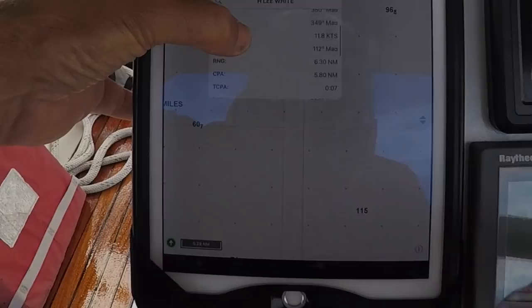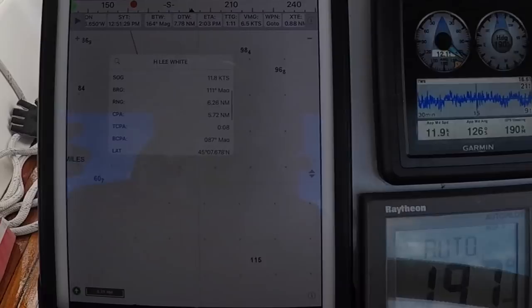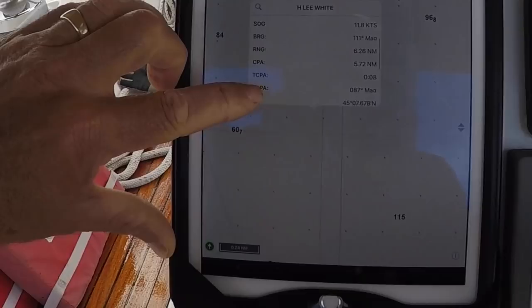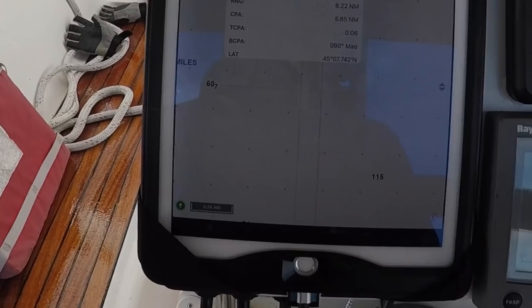CPA stands for closest point of approach. So based on our two headings, the closest we would come across on our course would be 5.9 nautical miles. That's really important information. So you can set this to warn you of a certain CPA range. In other words, if you want it to alarm you when you have a boat that's within 1 mile CPA of you, you can set that up. TCPA, time to closest point of approach, is 6 minutes. Bearing to closest point of approach is 90 degrees, so if we took a bearing of 90 degrees, I believe that would give us a closest point of approach, meaning collision.